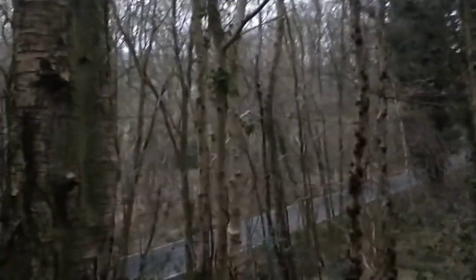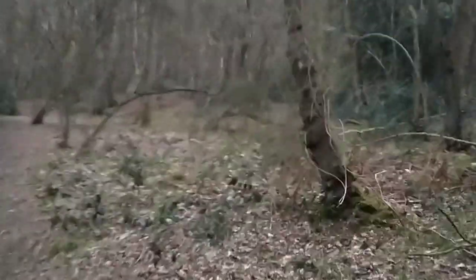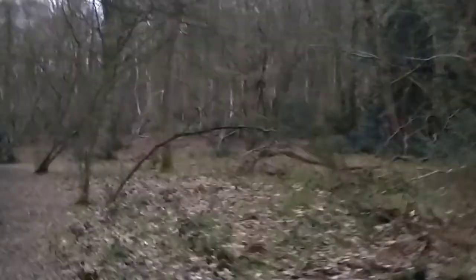Now normally here I would have been rounding the video up, but there's a lot more to come yet because I have run into this problem. So now I'm just going to follow what is the green route paralleled with the blue route now back to the beginning of the walk.